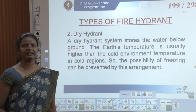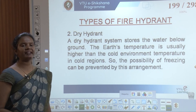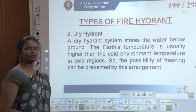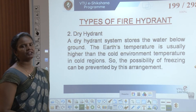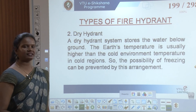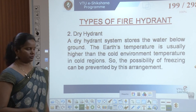A dry hydrant system stores the water. In a dry hydrant, what happens? It stores the water below ground. The earth's temperature is usually higher than the cold environment temperature in cold regions. So the possibility of freezing can be prevented by this arrangement. So there is water stored below the ground.